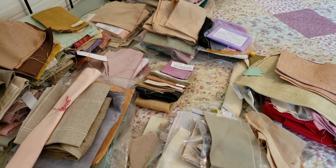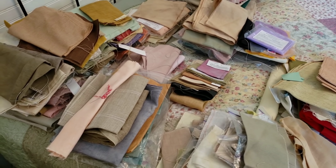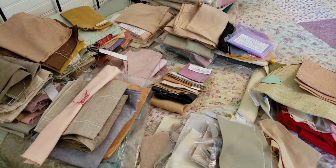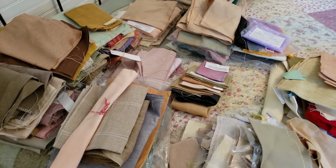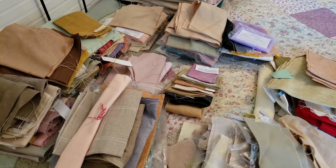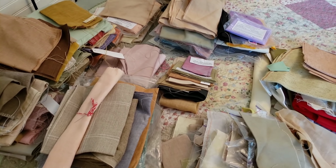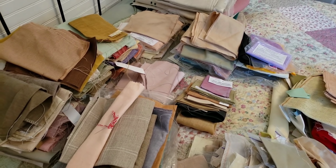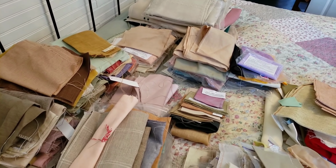Okay, you have to understand, this is a 30-year collection. This is not something that I just put together in the last couple of weeks. This is fabrics that I have collected over the years, and oh my goodness, I have thinned out so much fabric, and this is the best of the crop from the last thinning.